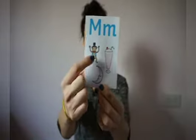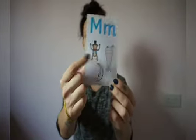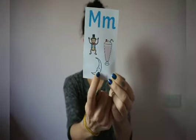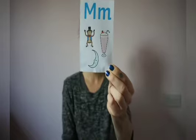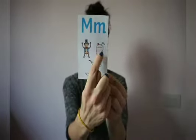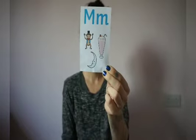Good. Now let's look at our pictures. Start with the easy one. Monkey. What's this? Comes out at night time when the sun goes down. Moon. And our last one. Give you a clue. It's made from this. Milkshake. Well done. So that was M.